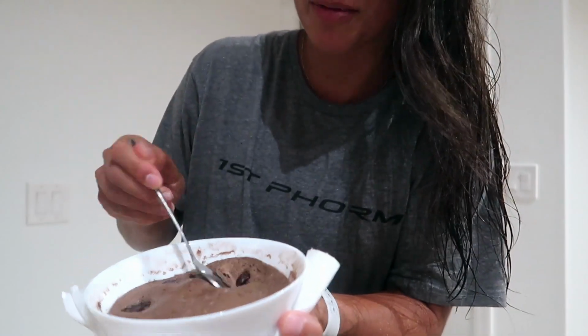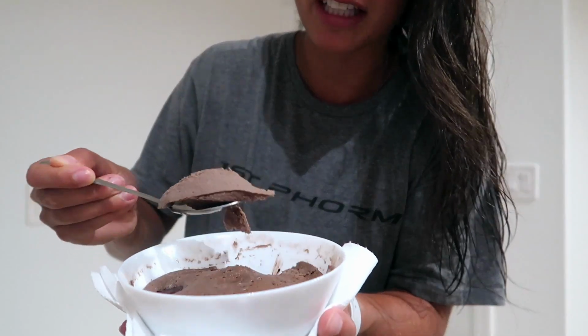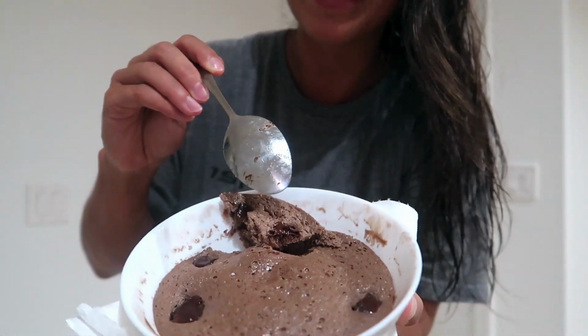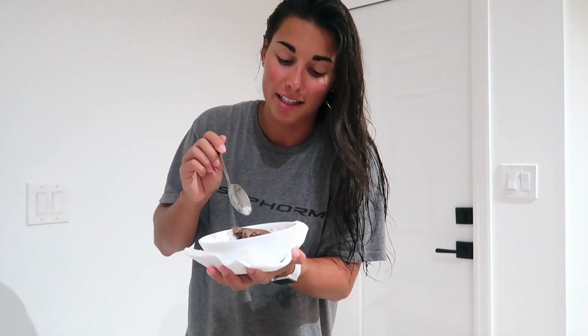So good that you can literally lick the spoon. All right, I know it doesn't look the prettiest, but trust me, with this melted chocolate under here, oh, it is so freaking good. Yes, it is still a protein mug cake, but this protein, honestly, could pass as cake batter. It is so freaking good.